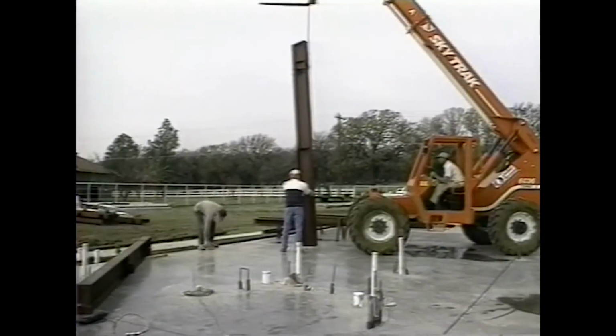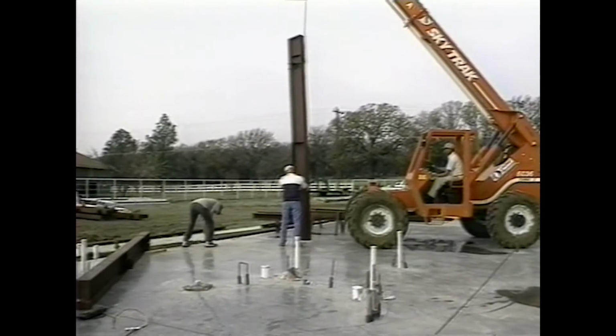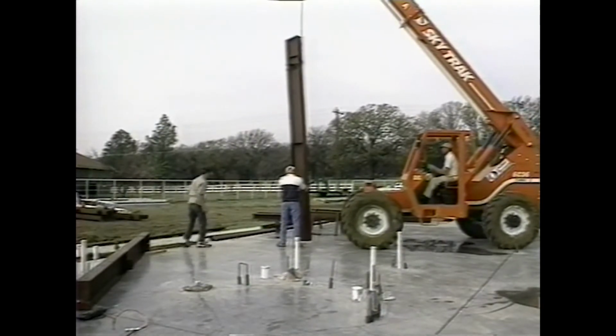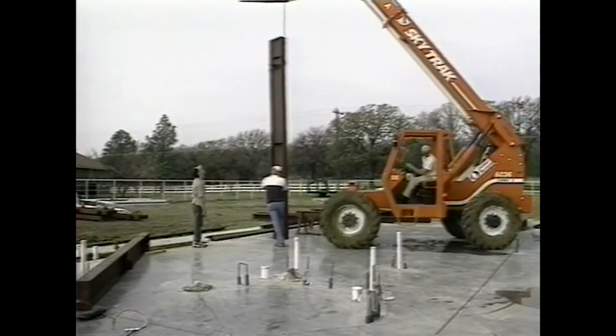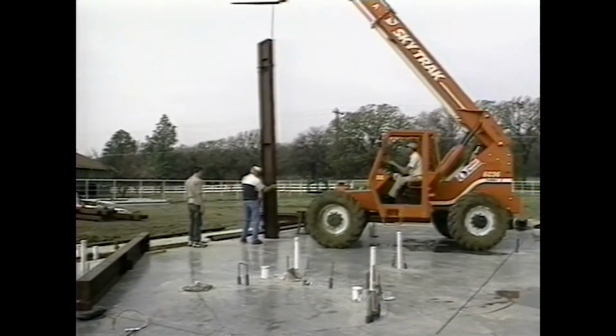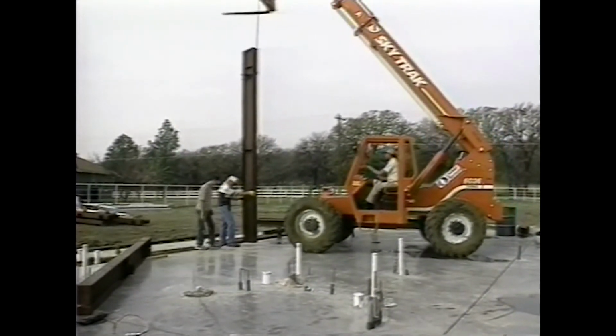This particular model is 60 feet by 60 feet in size. The framing structure will consist of one center bay with end wall bays on each side. The center bay consists of two rafter columns and a rafter that comes in two pieces. Here you are viewing the first rafter column being lifted into place over its corresponding anchor bolts.